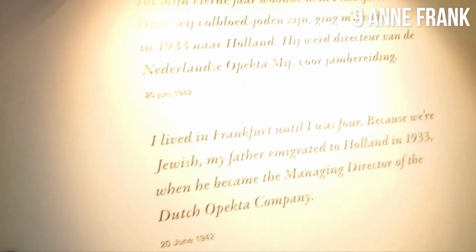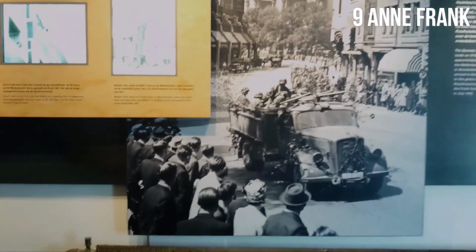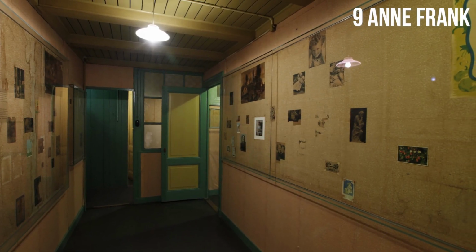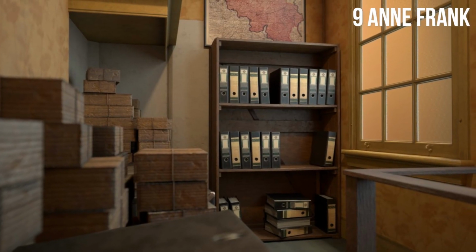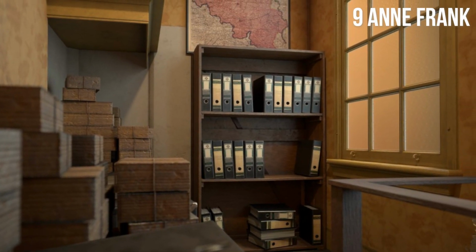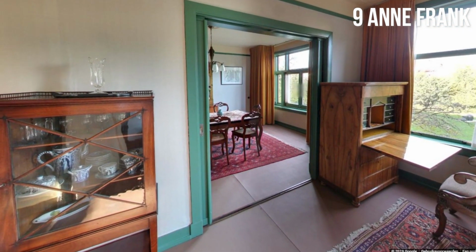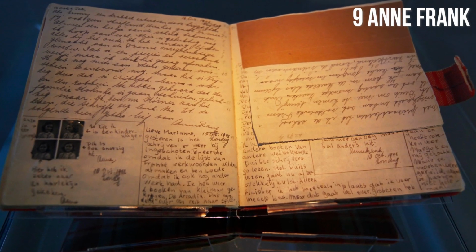Visitors enter the museum through a secret annex where the Franks lived, and they see the rooms where they slept, worked, and lived in constant fear of discovery. You'll also see Anne's diary, which she wrote during the time in hiding, and learn about the experiences of other people who lived in the annex with the Franks. The museum is a moving tribute to the lives lost during the Holocaust, and is an important reminder of the consequences of hate and intolerance.